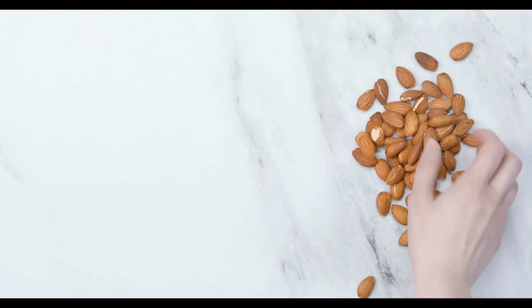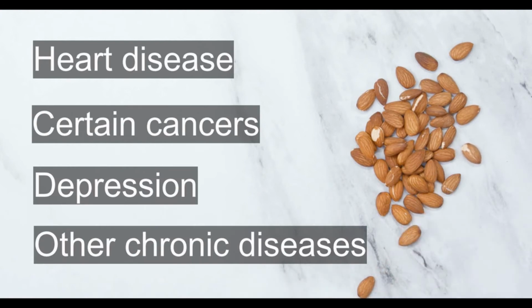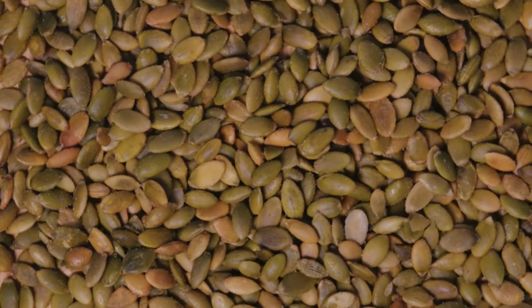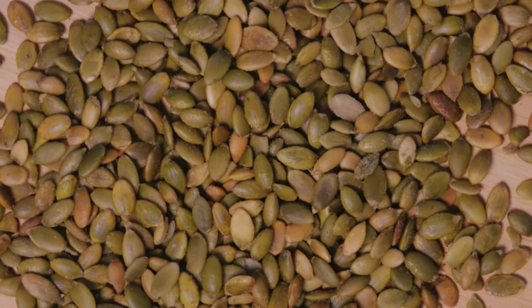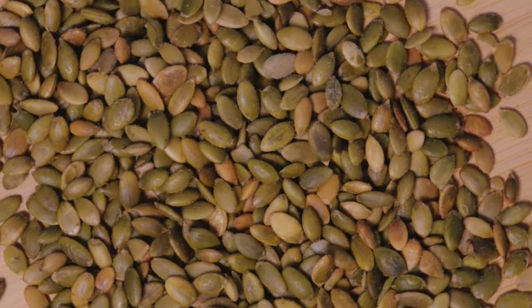Nuts and seeds are healthy, high-fat, and low-carb foods. Frequent nut consumption has been linked to a reduced risk of heart disease, certain cancers, depression, and other chronic diseases. Nuts and seeds are high in fiber, which can help you feel full and absorb fewer calories overall. Although all nuts and seeds are low in net carbs, the amount varies quite a bit among the different types.